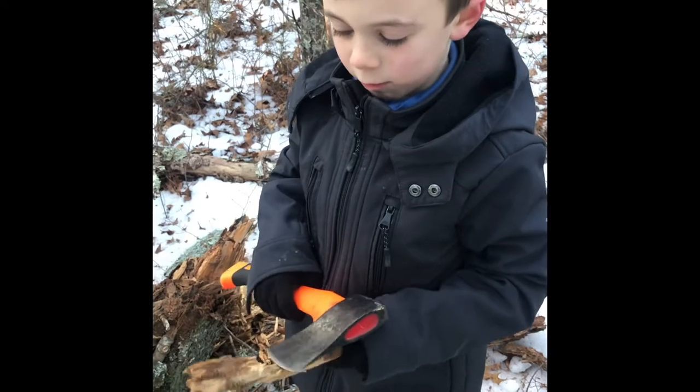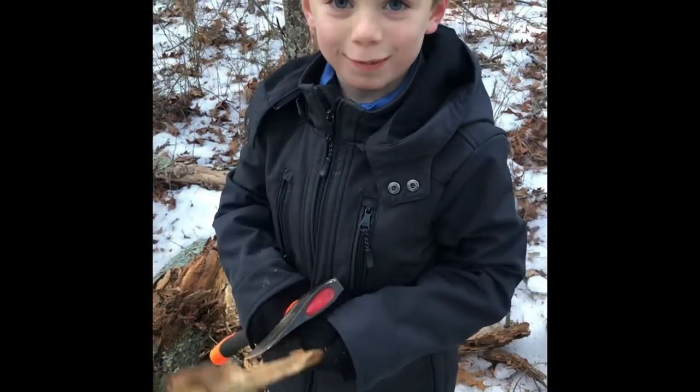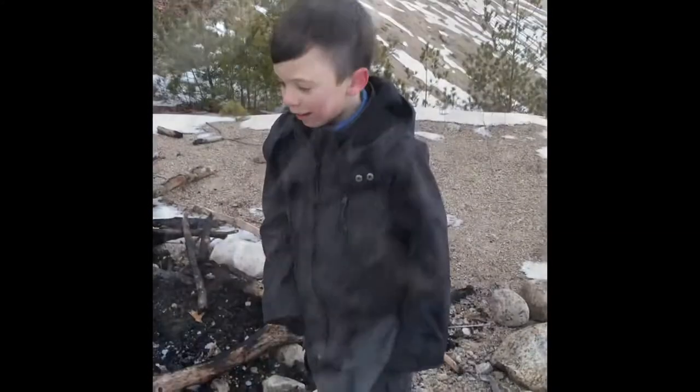You just need to get some rod and stuff out, and it'll be perfect for fire. Hey, we are just gathering some fat wood and stuff. I've cut some already. We already have done like a fire pit here.